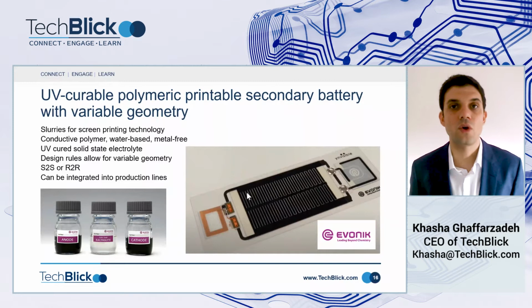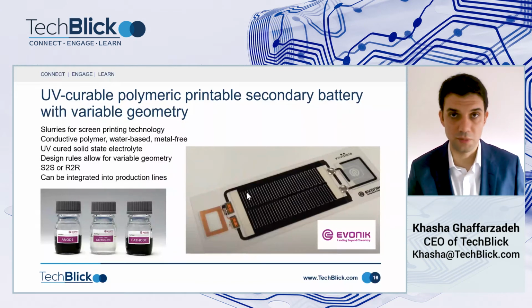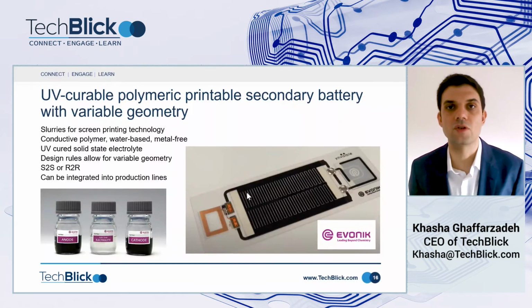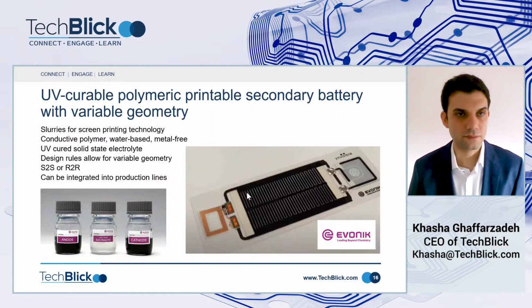And of course, we all know that the industry has been using coin cells, even though printed batteries have been available, with of course some very good exceptions. Printed batteries have been commercialized, but many have shied away and used coin cells. But I think this is really an interesting development in the industry.